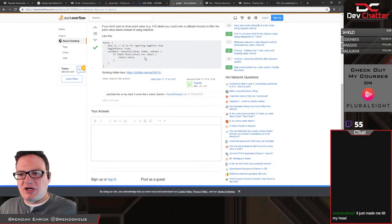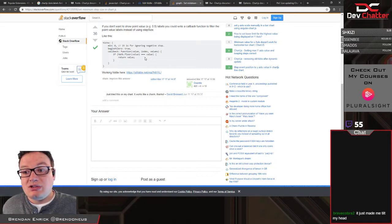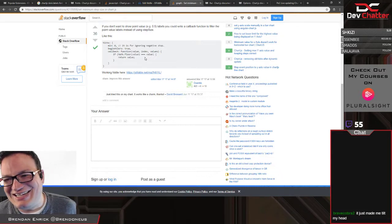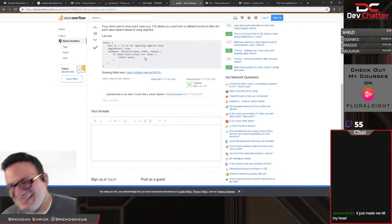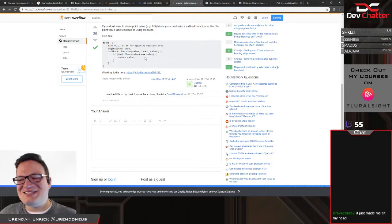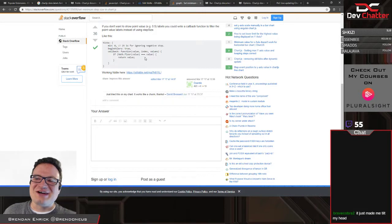SQLite is funky when doing migrations. Yes, Brave Cobra, that is true. SQLite is bad. Yeah, so SQLite is not that great. Neither is LocalDB. Neither one is actually designed to be a robust data solution.